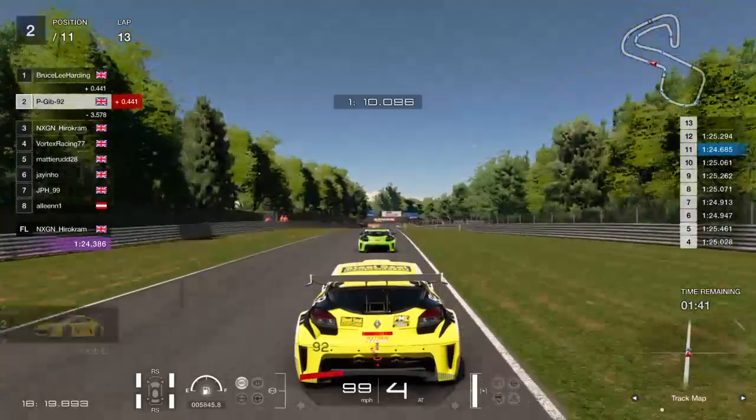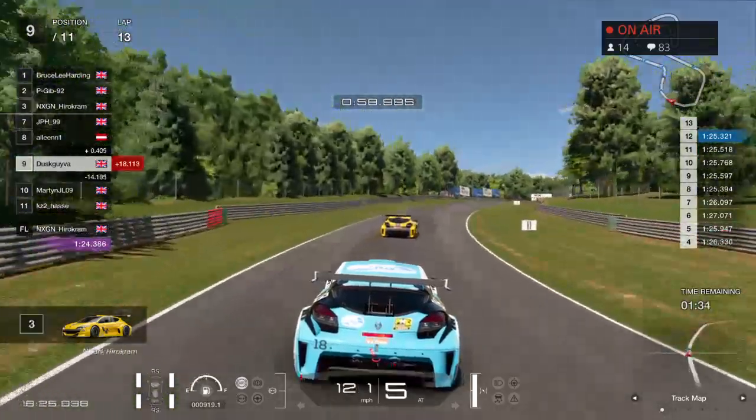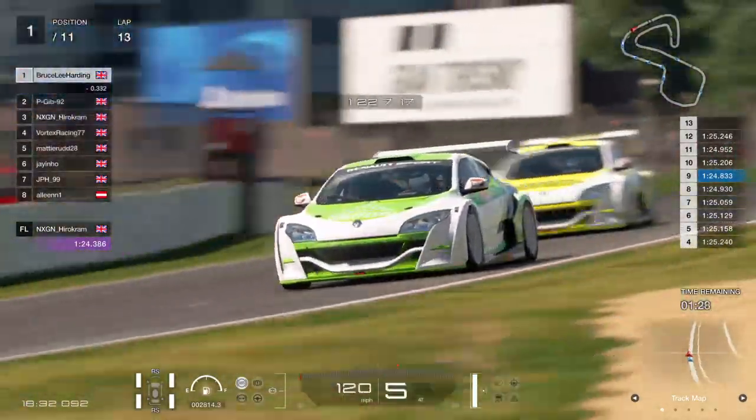So further back, there's another battle going on on circuit. Yeah, it's between Aline and Duskiver for 9th place. We'll just have a cut back to that. So here we come round the final corner then. Let's see how much time they've got as they cross the line.